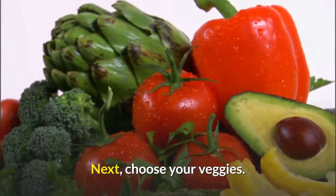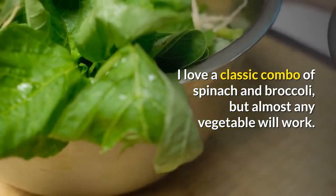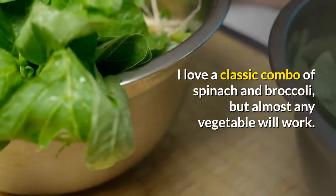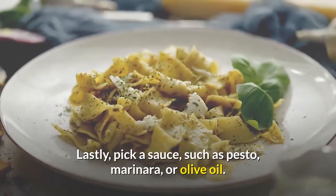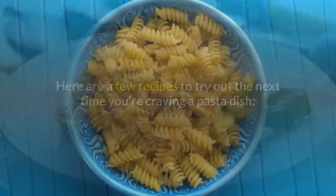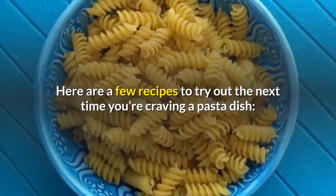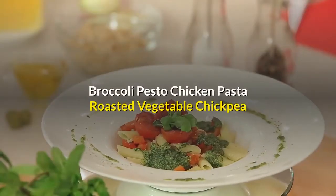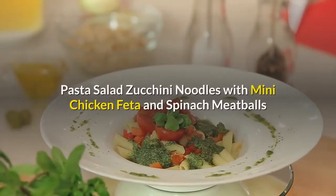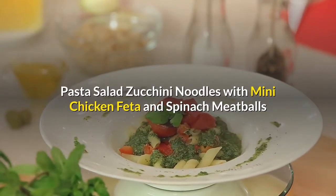Next, choose your veggies. I love a classic combo of spinach and broccoli, but almost any vegetable will work. Lastly, pick a sauce, such as pesto, marinara, or olive oil. Here are a few recipes to try out the next time you're craving a pasta dish. Broccoli pesto chicken pasta, roasted vegetable chickpea pasta salad, zucchini noodles with mini chicken feta and spinach meatballs.